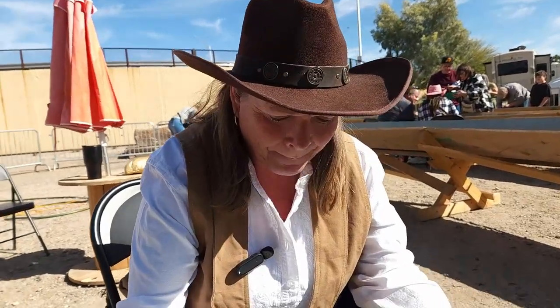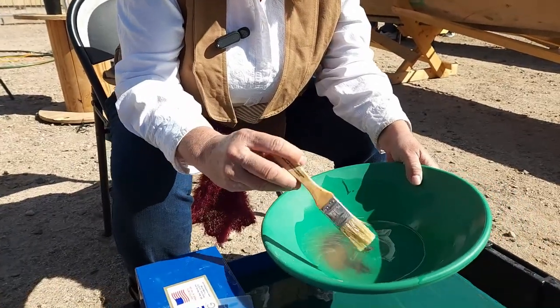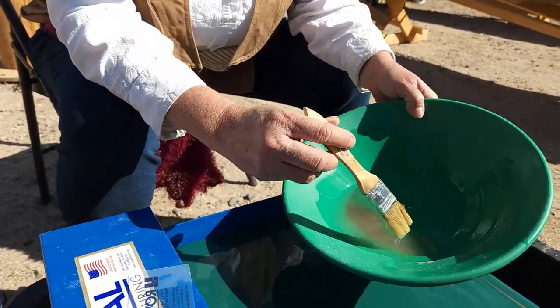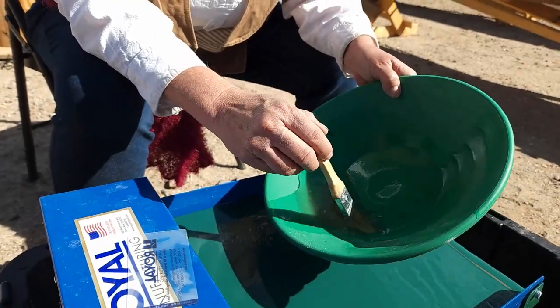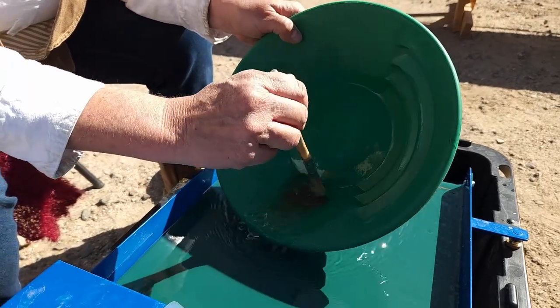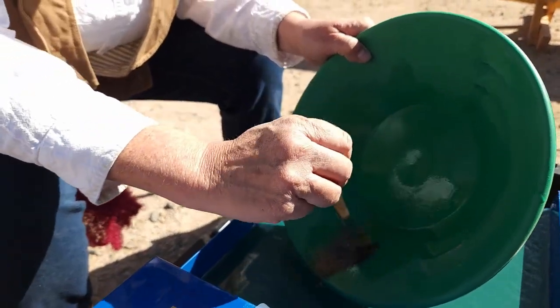Yeehaw! Okay, folks, we're here with Lisa, and she's working this Miller table down here. She's going to take the concentrates that I got, put it on there, and see if we can clean it up a little bit. All right. Ready? Yeah, so go ahead and pour it right on there.